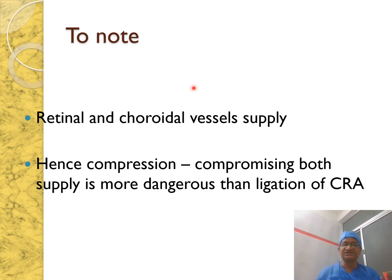Retinal and choroid vessels also supply the eye. So if the compression is on both, then there is a danger even with a compressed CRA. If you are at least okay with the choroidal vessels, then the danger is less. But if you are compressing and both the choroidal vessels and the CRA are compressed, then there is a danger.